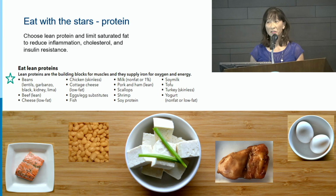Give yourself a star. You can count on your fingers if you want. You might need your fingers and your toes, but anyway, count on your fingers if you want. Okay, so if you got a lean protein, give yourself a star. So that's skinless chicken now, and it's unfried chicken. So if you had fried chicken, what's that now? But if you took the skin off, that doesn't count, okay? It's still deep fried. Beans definitely are lean.